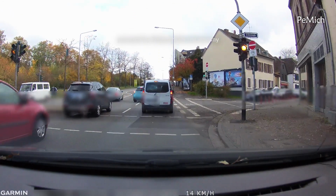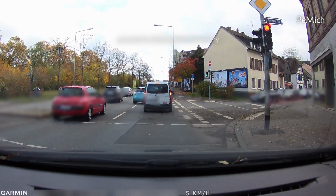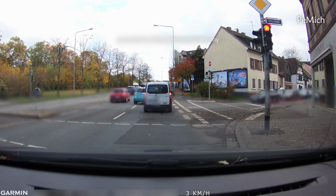This here is not a dangerous problem, but an annoying one. The cars are not able to keep the intersection clear.